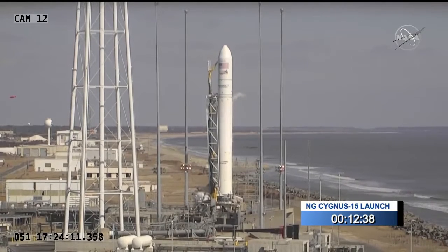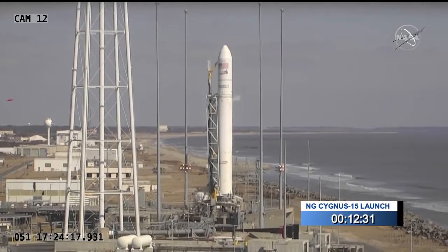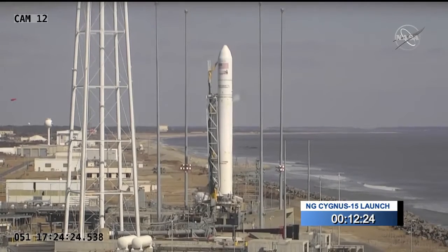GSO? GSO, go. RSO? RSO's go. TD? TD's go. Prop lead? Prop lead's go. Stage 1? LC, Stage 1 is go. Helium topping is ongoing. Copy that. Core 1?